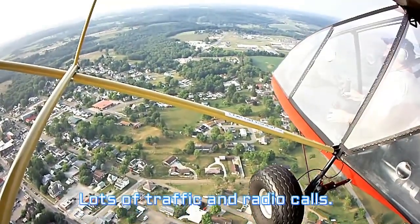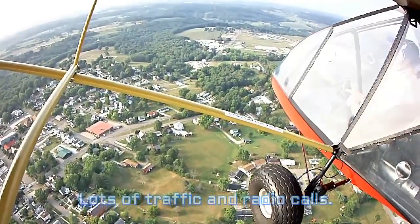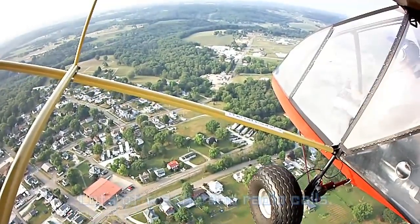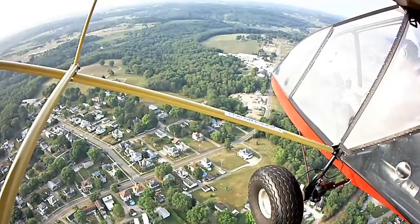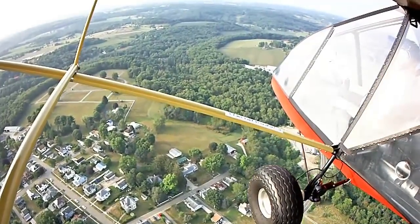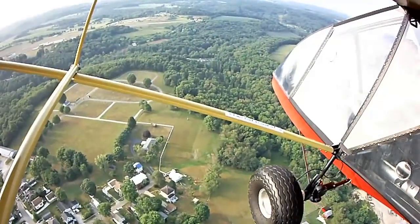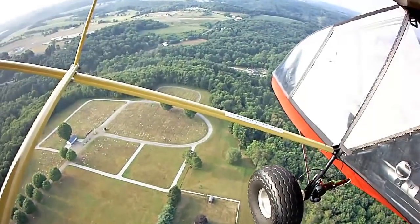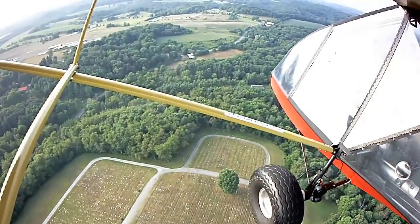Carroll County traffic, ultralight experimental 312 Delta Juliet is going to cross midfield for a left downwind on runway 25, Carroll County. Carroll County traffic, 96 Romeo, clear the active, Carroll County. To the north. Pretty busy down there, that's for sure. Okay, now we're over the city. Carroll County, your right port, turning final, runway 25, Carroll County. Carroll County traffic, experimental ultralight is now 1 mile north of the runway, crossing midfield, Carroll County.